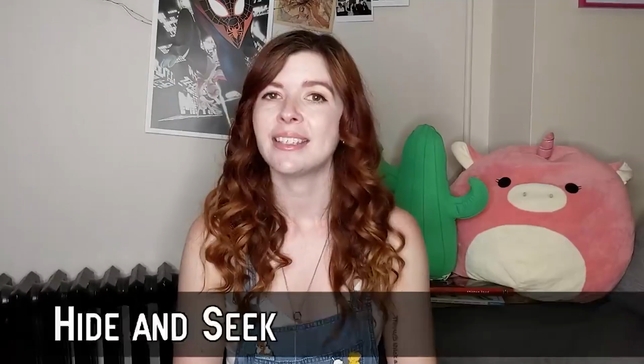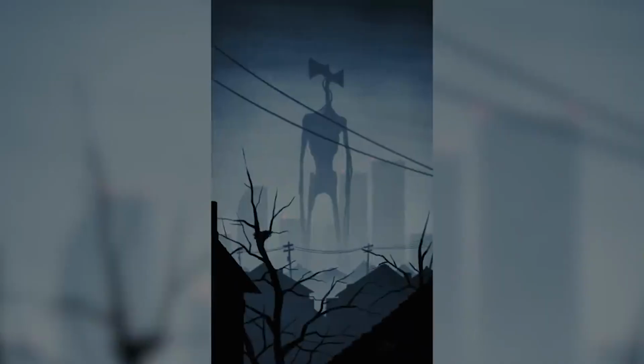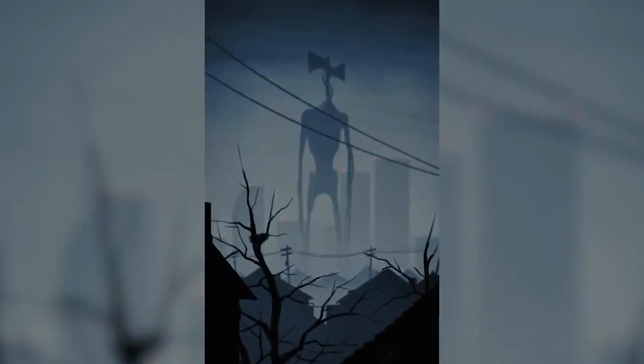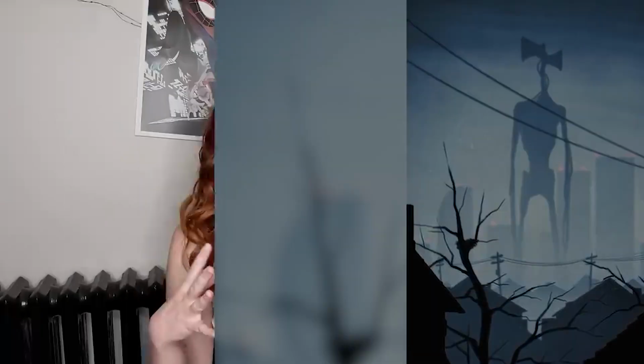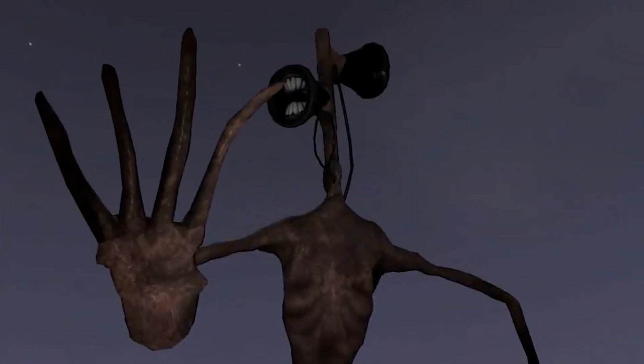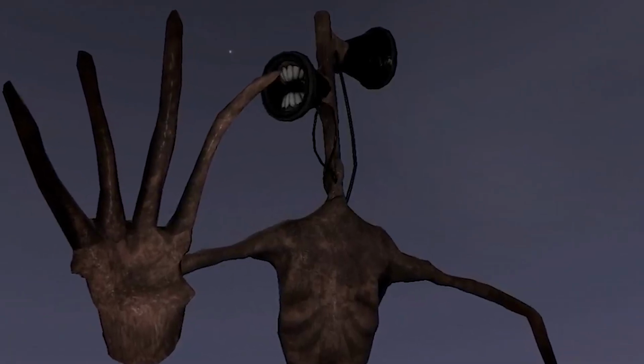Number 9. Hide and seek. This is the part 1 to an encounter that we'll come back to later in this list. This found footage style video has the witness investigating an emergency service announcement that seems to have been playing outside their home. They leave their home, wandering towards the sound, only to find Sirenhead standing between the trees atop a hill.